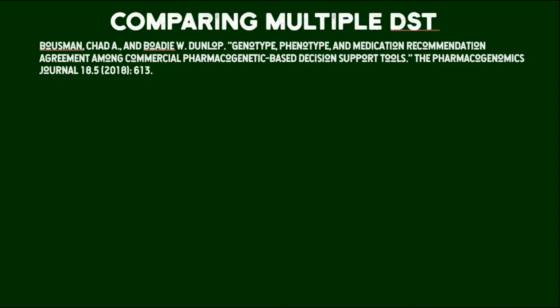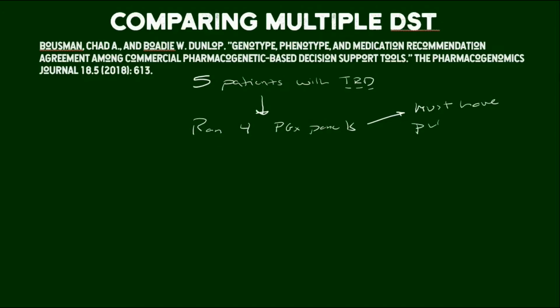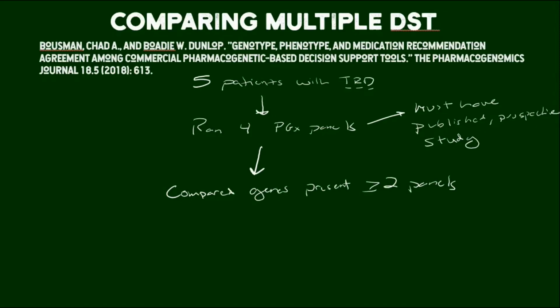So in this Bousman study, what they did is they looked at 5 patients with treatment-resistant depression. In those 5 patients, they ran 4 pharmacogenetic panels specifically tailored towards psychiatric or psychopharmacologic treatment. And how did they pick these 4 panels? Each one must have had at least one published peer-reviewed prospective study evaluating that panel. And what did they do? They compared the results for genes that were present on at least 2 or more panels.